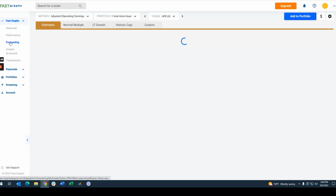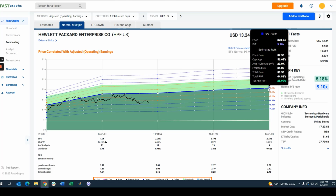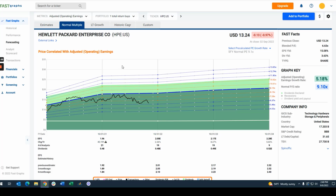So if I'm forecasting using that more conservative number, and here I'm using the 9.1 number, I still have very attractive annualized rates of return if this company simply went from a 6 multiple up to a 9 multiple. If it went up to the 15 multiple, and I can only go to 13.65 here, you can see that the annualized rates of return are extraordinary, and that's all the while getting a 3.63% dividend income, if you will, while you wait. This is HPE.